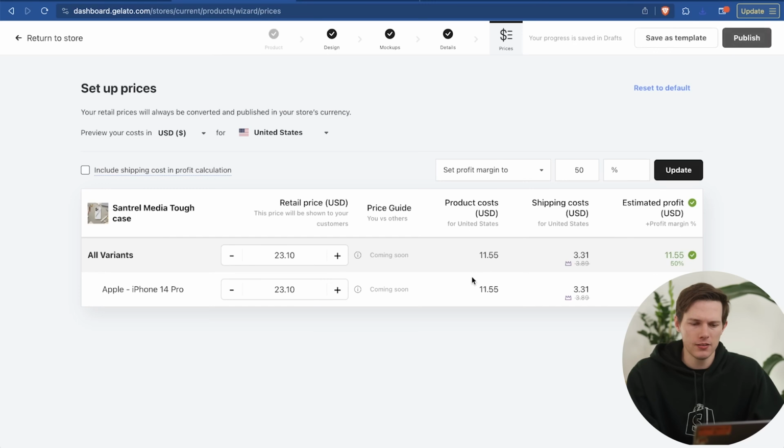We'll continue to prices. And the price for this one, let's just say it's $40. So let's just say $35. $35 gives us a lot of profit on there. But of course, shipping is going to be a bit of a burden there, $3.31. If we're absorbing that as free shipping, you want to keep that factored in. Now we're going to say publish.